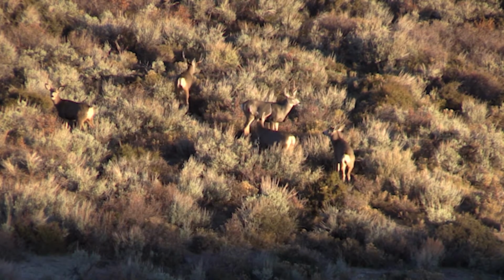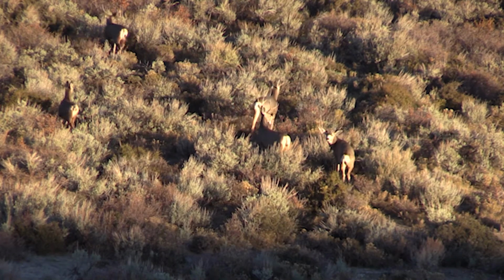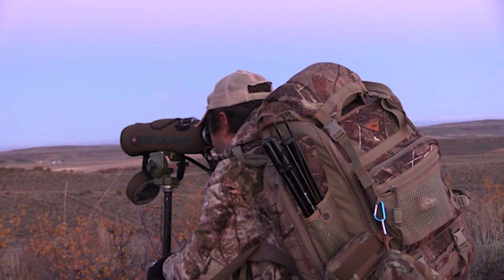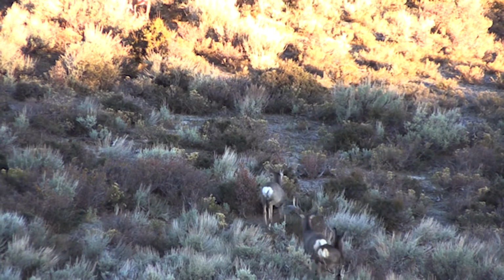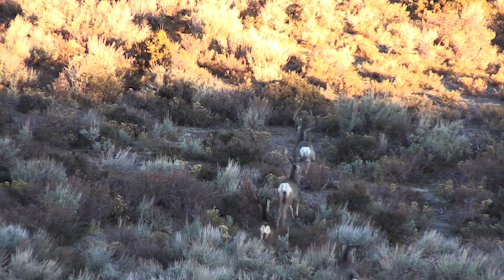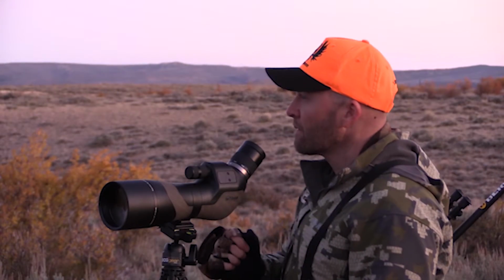Even though it's early October and the rut's still a month away, it's still common to look at over 15 to 20 bucks a day on average, and even see twice that many when conditions are right. This is a high deer density area, and on this hunt, Travis just needs to be patient and just know that they will find the right buck.